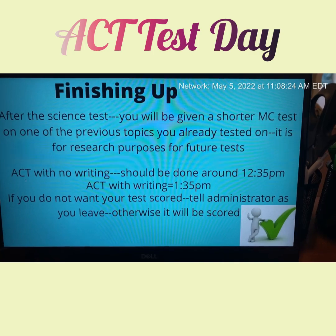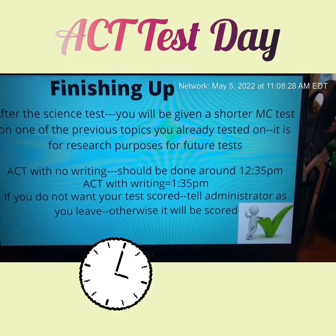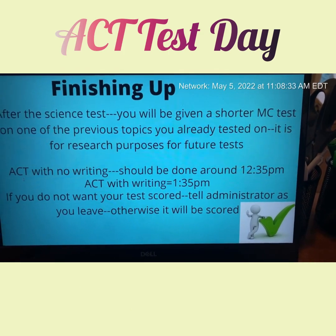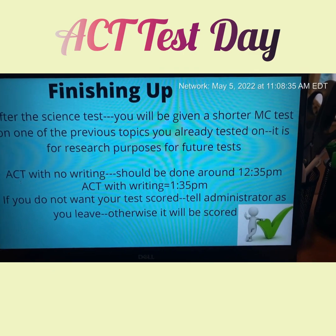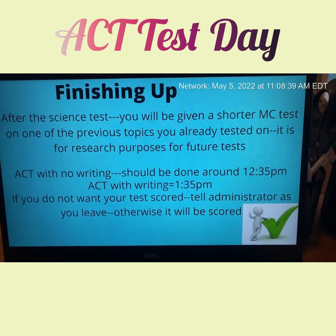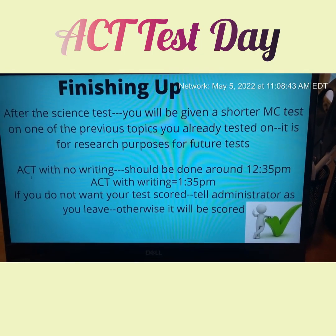And as you finish, ACT with no writing, you should be done around 12:35. And ACT with writing, you should be done around 1:35. But those are rough estimates, and it all depends on what time the proctor gets rolling, how many people are in the room, how many tests need to be given out, questions that are asked.